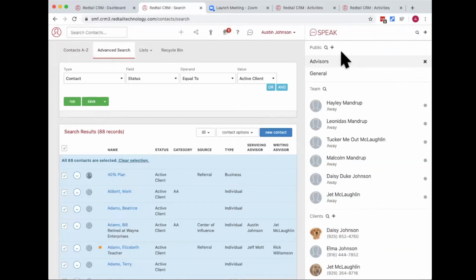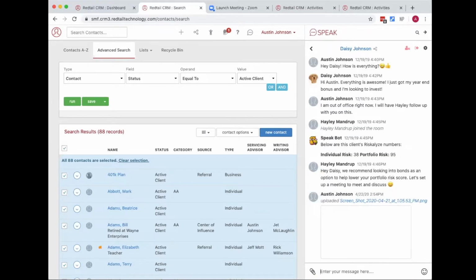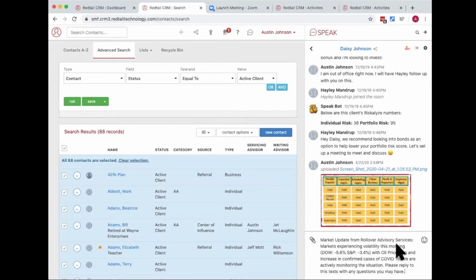And what I have here is a list of my team members and then also my clients. So since we're talking about external communications and talking with our clients, what I can do is just create for myself very similarly, like I did with a broadcast email template, just a quick little typed out market update for my clients. And so I went ahead and did that this morning and got us a quick little market update. And all I'm going to do is I'm just going to let Daisy know. I'm going to go to Daisy's messages here and just going to send a quick little market update. I might even maybe do some bolding and maybe some emojis as well.